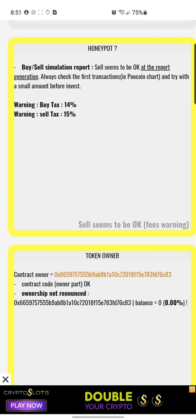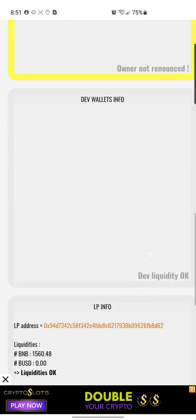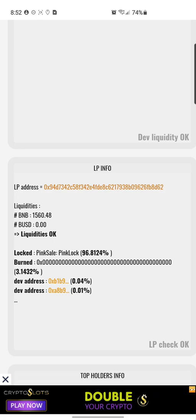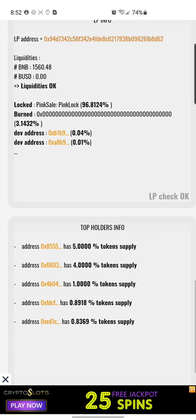The buy tax and the sell tax, BSCheck is giving a warning because it's saying that 14% and 15% is kind of high. And here we already saw that the ownership was not renounced, so we're getting a warning for that. We're not getting a dev wallets info right there. And here it's saying that liquidity pool check is okay. So in pink sale, they have a lock of 96.81%, and 3.14% have been burnt. So that's good. And here we already saw that the two top wallet holders in this token were holding 5% and 4% each.